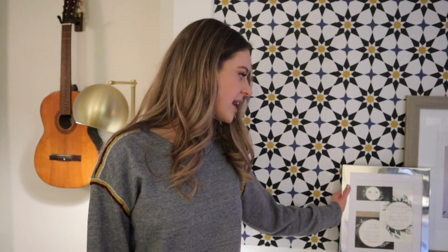And for art over here, this is one little DIY project that I did. I went ahead and framed Brooke and I's wedding invitations. I feel like it's something special and it's a keepsake that I wanted to keep, but instead of in a box, I said, why not put it in a frame? And it doubles as art, so I love that.